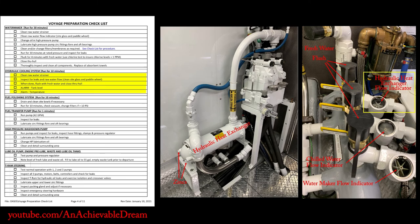The hydraulic cooling system could be for your thrusters, deck equipment, stabilizers, and/or take-home drive. If you have a raw water cooling system, you'll need to inspect zincs and should consider installing a raw water flow indicator so you can confirm that your cooling system is actually moving seawater.